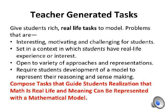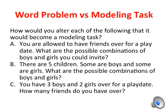Require students to develop models, to analyze problem situations, to draw conclusions, and to assess the reasonableness of their conclusions. Compose tasks that guide students into the realization that math is real life and that meaning can be represented using mathematical models. Word problems versus modeling tasks.